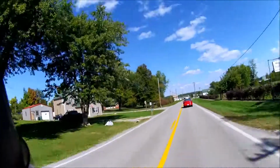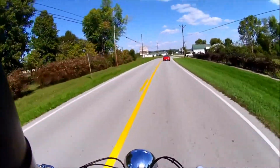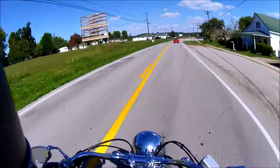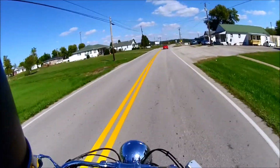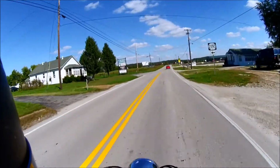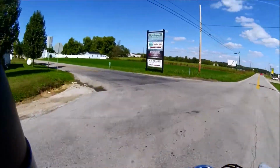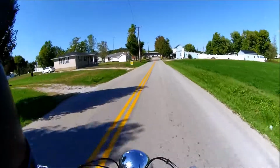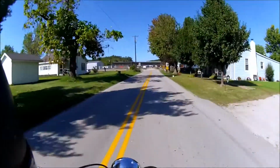Oh, hold on a second. Enjoy your view of the sky. There we go. Oh, gotta adjust these mirrors though. Yeah, attention to detail, man. That's what we're all about here. Well, I'll show you here in a second what I'm talking about. I'll wait till I get over the railroad tracks before I show you what I'm talking about.